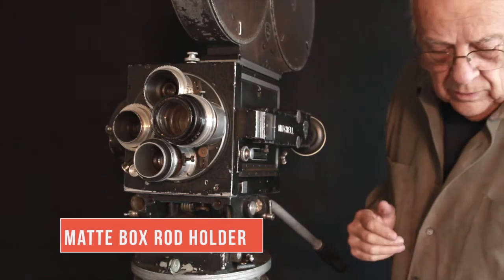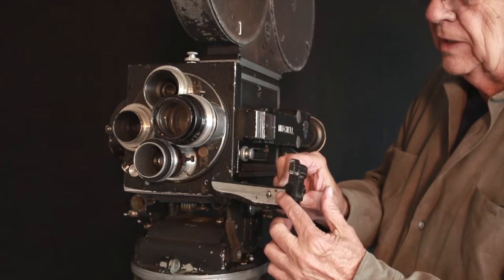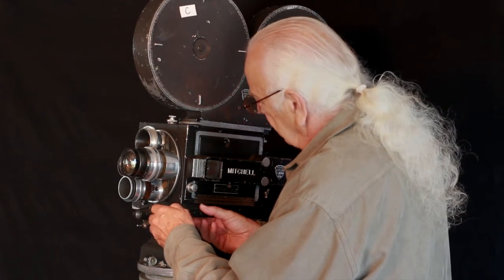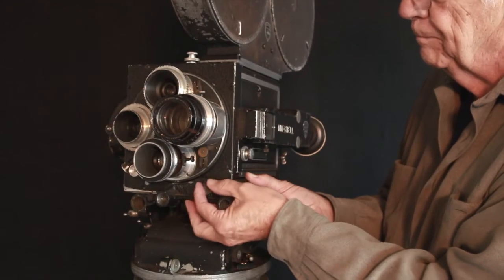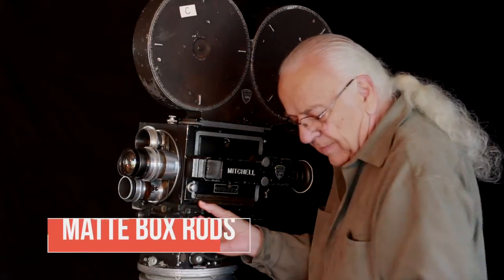And now we're going to do the matte box rod holder. Now the matte box rod holder has 2 pins on it and a dovetail. And the dovetail just slides onto the camera there. And the 2 pins line up. And then you tighten the thumb screw. Same kind of thumb screw that holds the magazine on and holds the matte box rods.